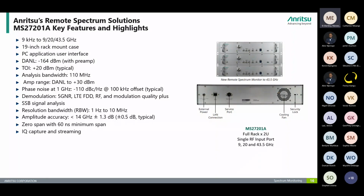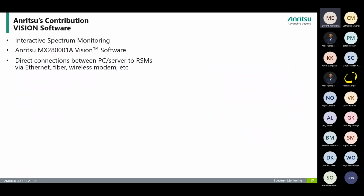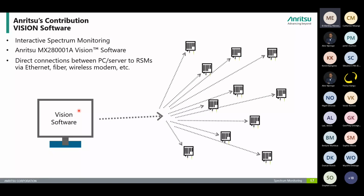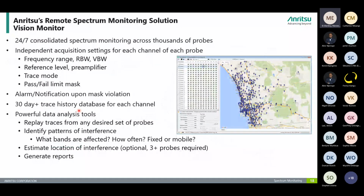So now, the Vision software. This is software that is installed on all of our remote spectrum monitoring solutions. It has many different features. You can start with one PC that has the Vision software installed on it, and through that, you can connect to many different remote spectrum monitoring devices all at once, and you will be able to monitor all of them in real time from one station.